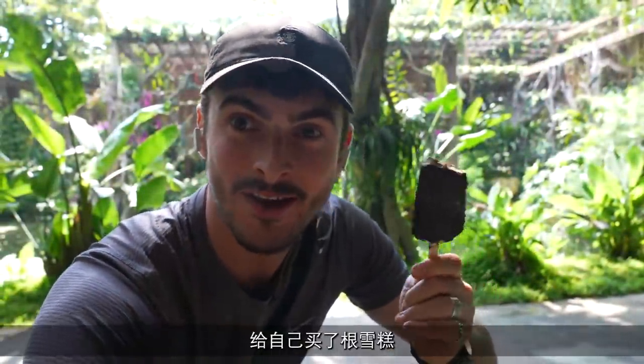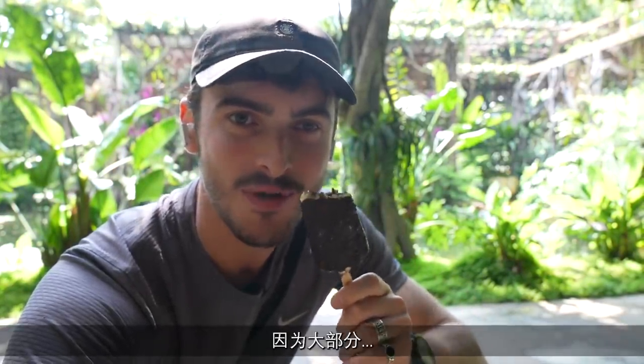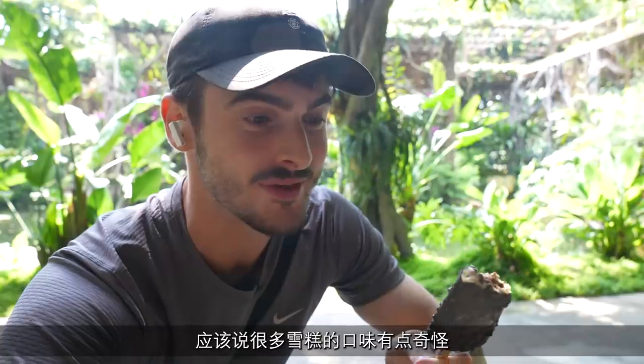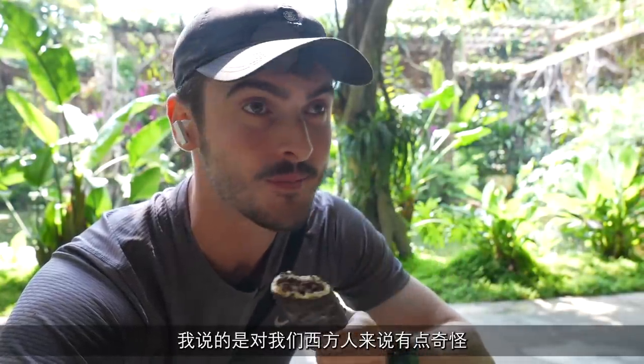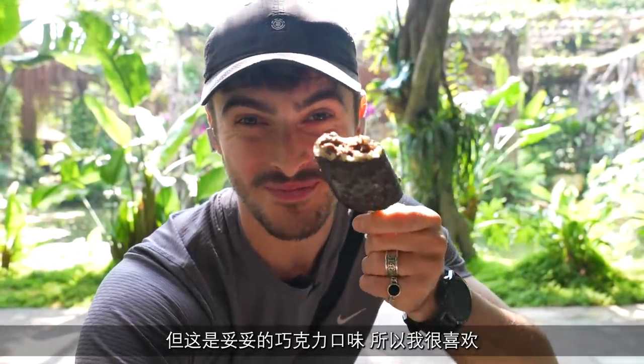An ice cream, innit? Lovely stuff. There's only a few ice creams I actually like in China because a lot of them have weird flavors, weird to us in the West. Like pea or taro or green bean or red bean or these kind of things. But this one, solid chocolate, so I'm liking this.